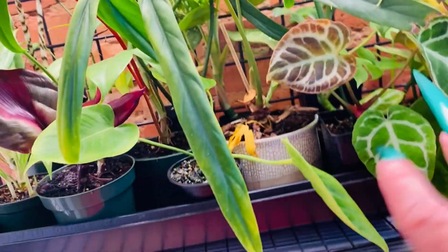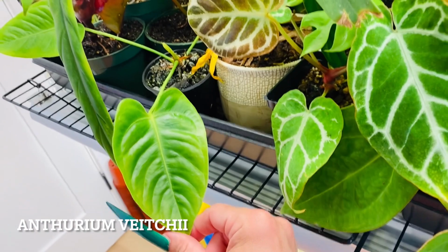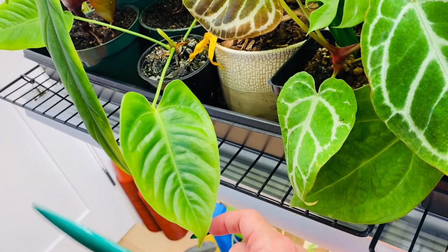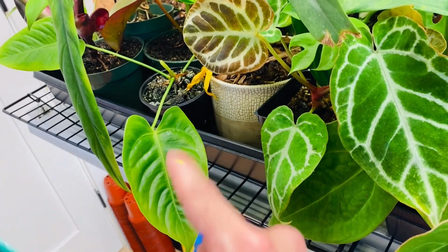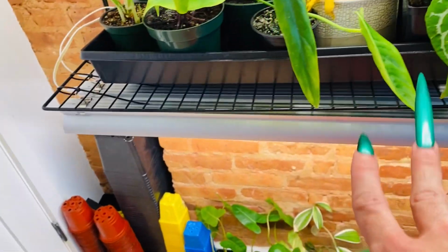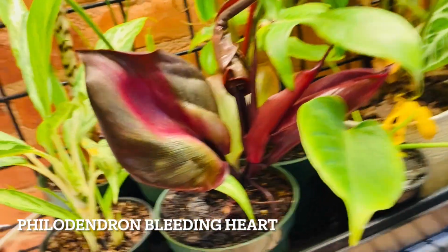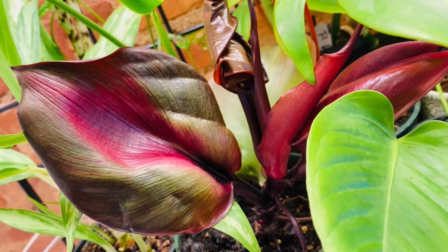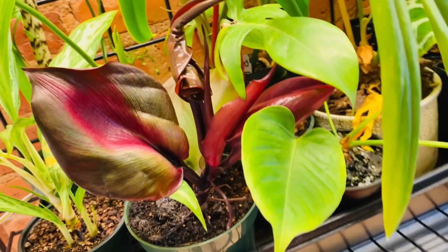And then, okay, we'll keep making our way. We have here an Anthurium Veitchii, just looking cute. I'm ready for summertime. I can't wait to take her outside and hopefully we get some bigger leaves. I want some more abs on there. I need her to do her thing because I love her. And down here we have a Philodendron Red Heart. Looking gorge. I mean, look at that color. New leaf coming in. Really beautiful.